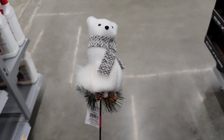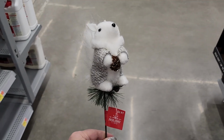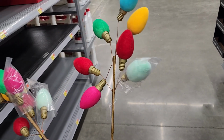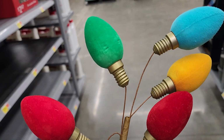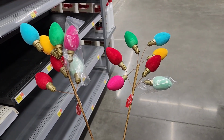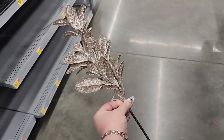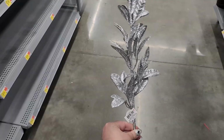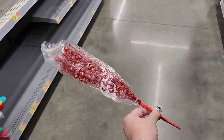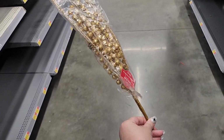How cute. A fox that looks kind of like a bear. A squirrel. He's cute. Look at this. $3.44. This pick has flocked light bulbs on it. They're so cute. $3.44. Large glittered pick. Also in silver. $3.44. Glittered pick. Also in gold.